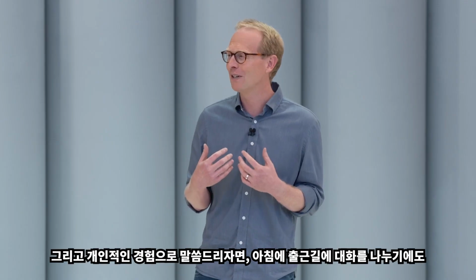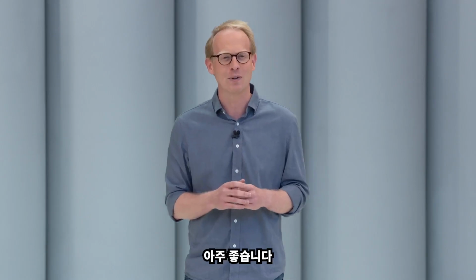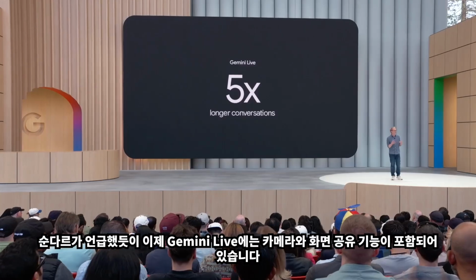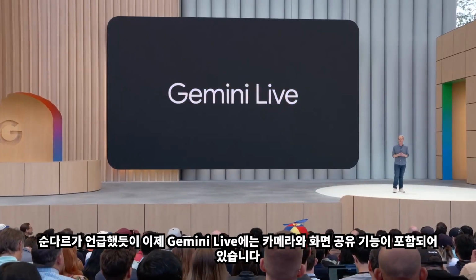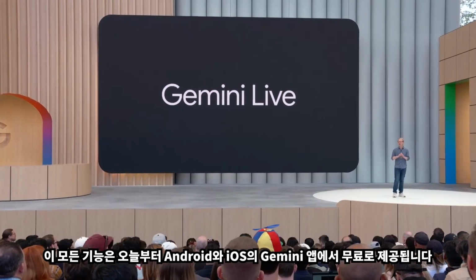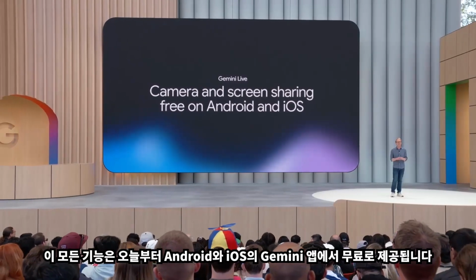And I can tell you from personal experience, it's great for talking through things on the drive into work in the morning. Now, as Sundar mentioned, Gemini Live now includes camera and screen sharing, both of which are incredible. All of it is rolling out free of charge in the Gemini app on Android and iOS today.